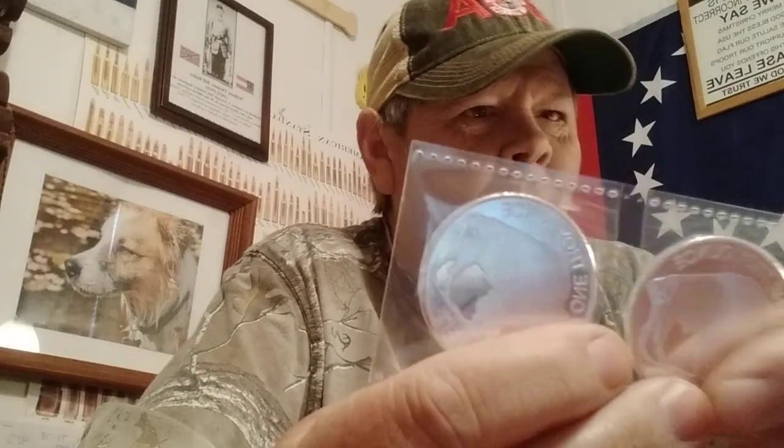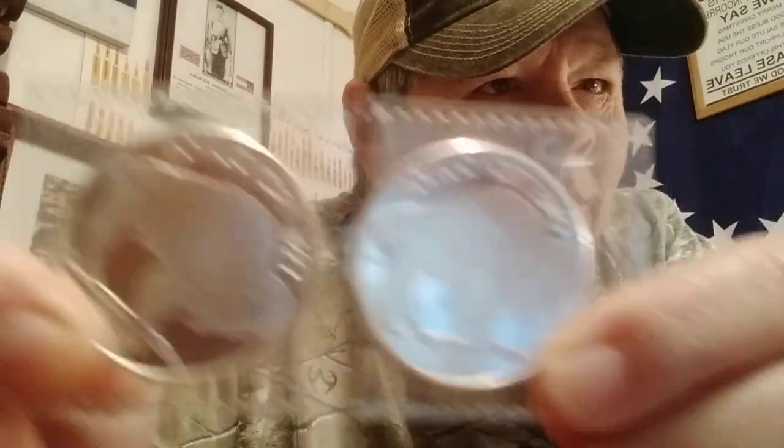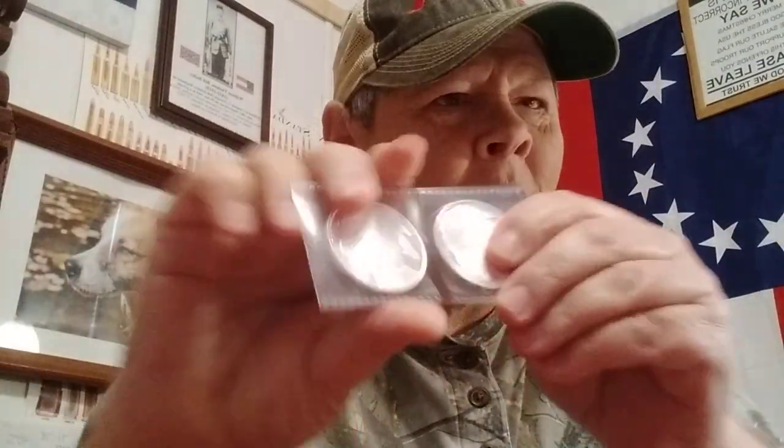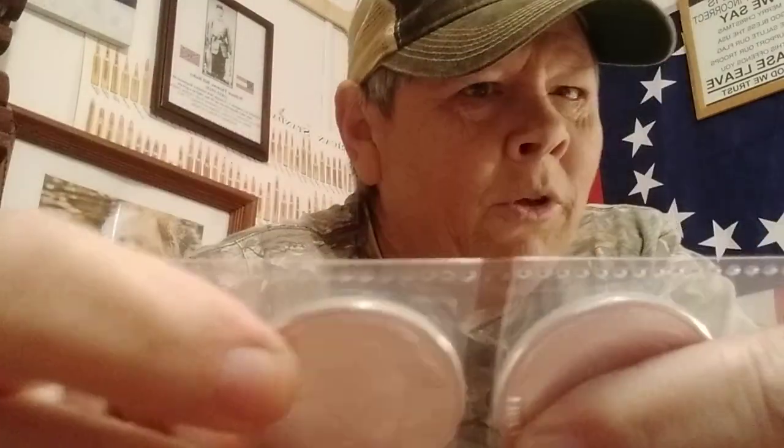All right, let's see what we got here. Okay. Oh, we got a couple of buffaloes. Check those out. Let me see if I can get them. Got a couple of silver buffaloes. Pretty cool. I like these. They got the Native American on the other side. Hard to see through this thing.